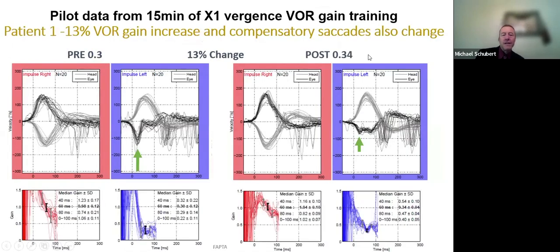Here's what the raw data showed in one patient. We've got a 13% change in VOR gain, probably not relevant. It goes from 0.3 to 0.34. Just draw your attention to the blue plot here, the blue eye and head velocity. Here's the head. Here's the eye velocity. It's not inverted. This is a different method of the video head impulse test. But you see, this is a saccade.